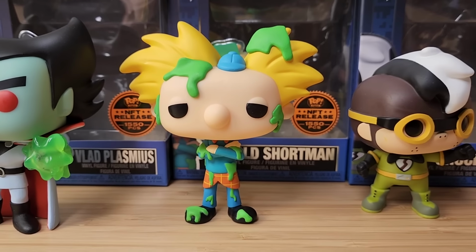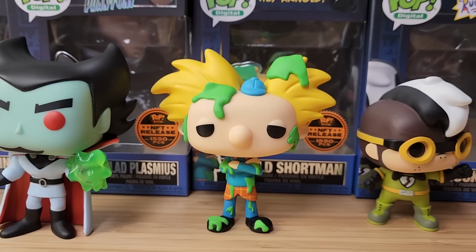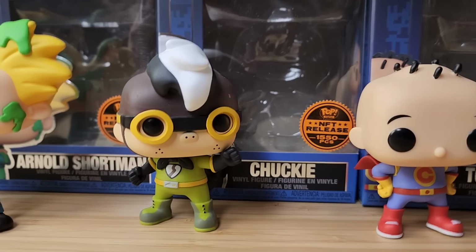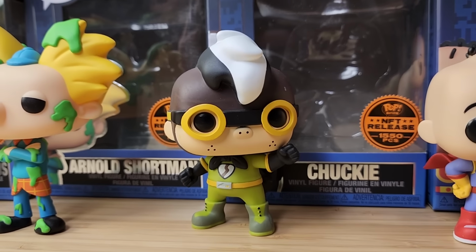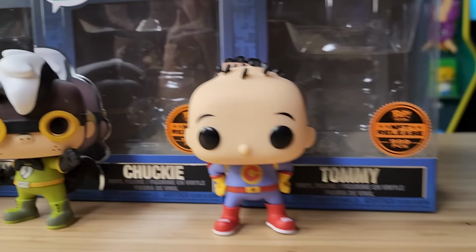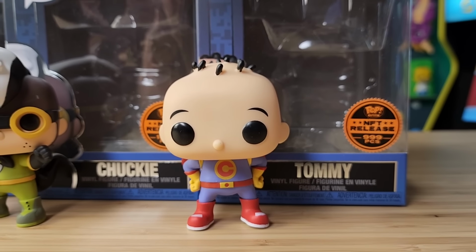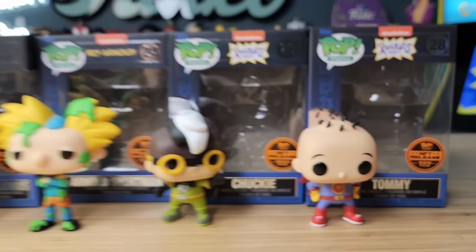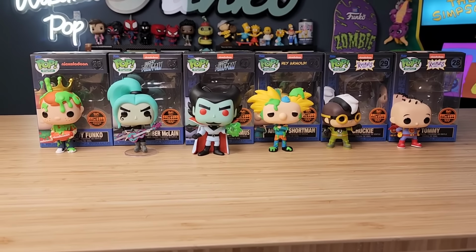This one, I believe, guys, Arnold Shortman, is just like the regular figure. He just got slime on his head, so I'm just going to leave it at that. We have a superhero Chuckie right here, guys, limited to 1,550. That's definitely really awesome. That's from a really cool episode. And from the same episode, guys, limited to 999 pieces, you got the Grail Tommy. He's also a superhero baby, but guys, that is all of my Funko NFTs. That does it for the Nickelodeon set.